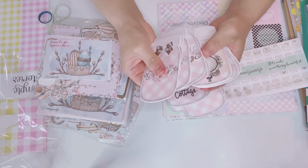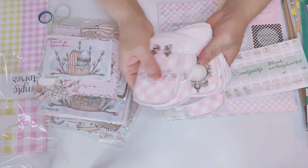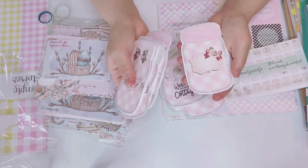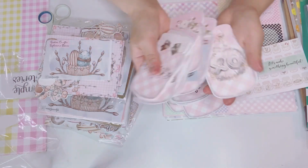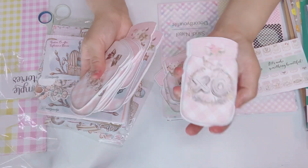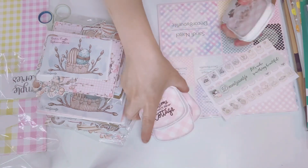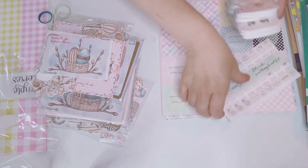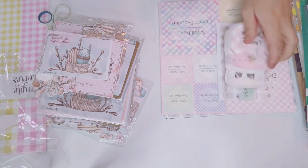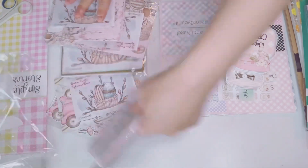And here is the mirror, which you can add a sentiment to. It's the same with this one. Oh, XOXO. Oh my goodness. This is gorgeous. Absolutely gorgeous. I'm so happy I received this one. Picked this one out. And then all of these, because I have to.